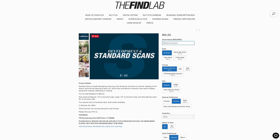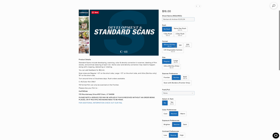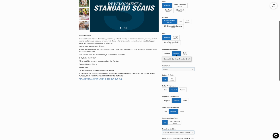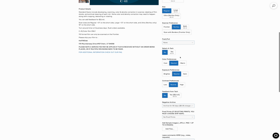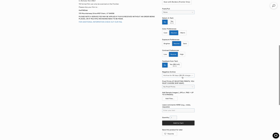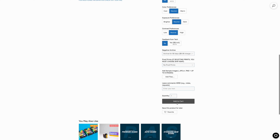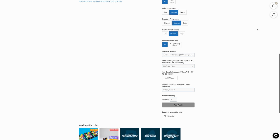You go to the Find Lab's website and you create an order. And so what I will typically do is order standard scans. So I'll order standard film scans, 35 millimeter film scans. I keep all of the settings the same. It's mostly neutral settings. I have them scan my film with a Noritsu scanner. I have them send me the negatives after 90 days. It's really simple. I basically keep everything the same. Noritsu scanner, 35 millimeter, film negatives after 90 days, and that's it.